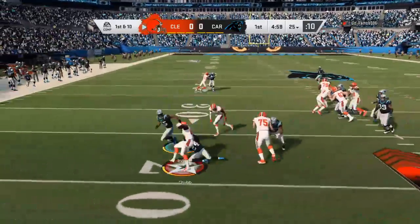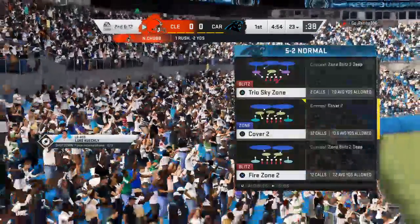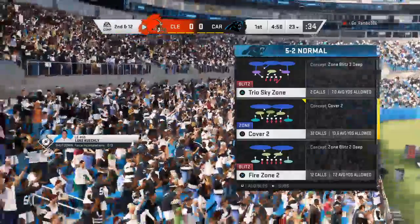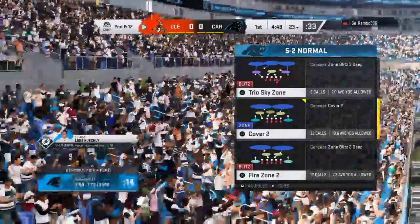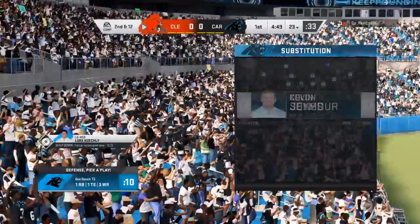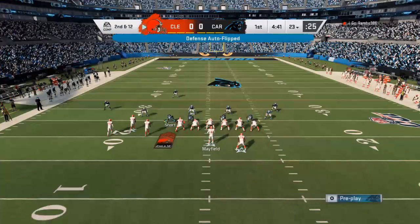First carry for Nick Chubb. And that is the kind of tackling they want to see all game, as he'll lose yardage to start things out. Now that sends him 2 yards in the wrong direction and leads to second down at the 23-yard line. First play of the drive goes the wrong way.